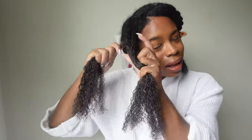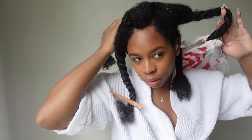Yo, I am honestly impressed. I feel like I have a new head of hair. I feel like my moisture levels went back to where they needed to be. I feel like that's the thing. Definitely a shortcut. What I really want to do is get up in this back section, because that's the section right there. Whew, that needs it, okay? So let's go ahead and do this back section.